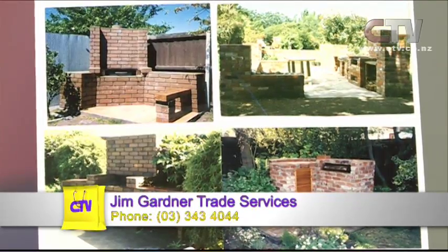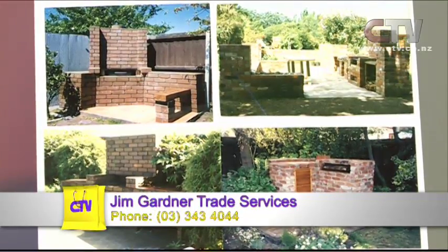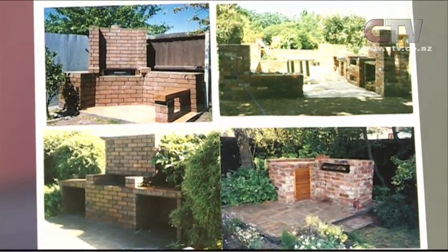These people have been paid out from the EQC for their quakes and stuff. Give me a ring. I can get you in before Christmas, or I'll get you in the new year. Just give me a ring and we do the lot. Total house repairs. Repairs and maintenance. Absolutely.